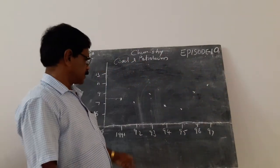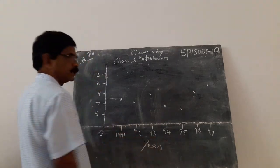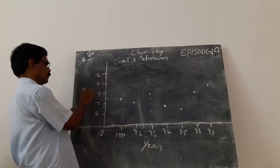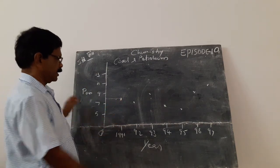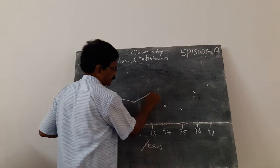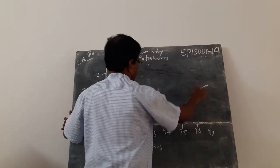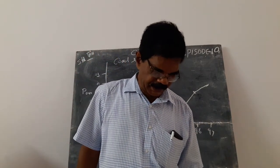What is given in the table? Here on the x-axis the year, and on the y-axis the shortage of power. We connect the points, and this is the graph. So let us conclude.